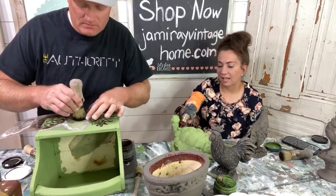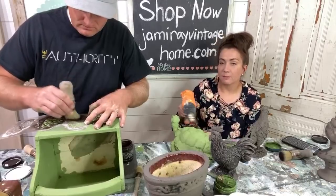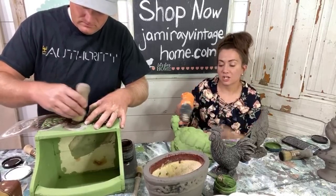So this sweet lady came in. I don't remember her name. I'm not even sure she told me. But her husband was talking about painting, and he said he really doesn't like the blending. He can do one color or two colors, but the blending is just too much for him.